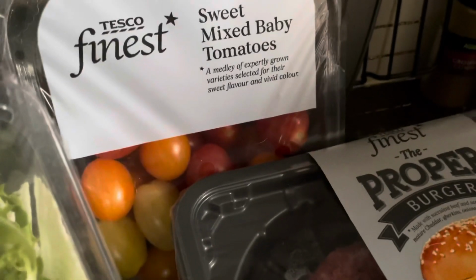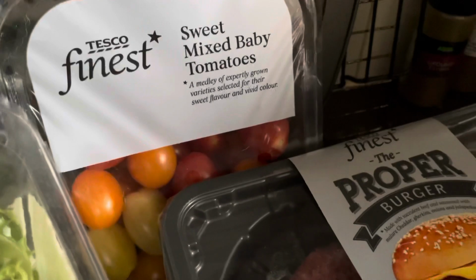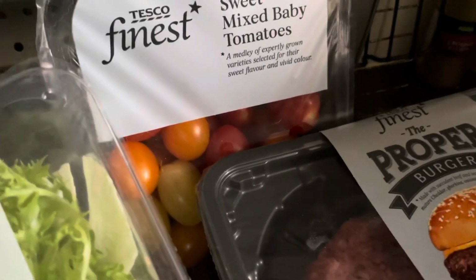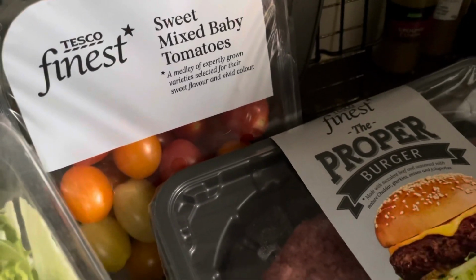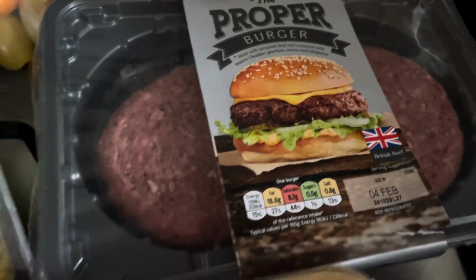I'm sure I got these last week, or the week before, and I finished them off last night. I put the last three in a meatball sauce, the sauce that I put with the second lot of meatballs, because I'd used half. And they're really tasty, so I got them again. These are for the person that I live with, they pick them up.